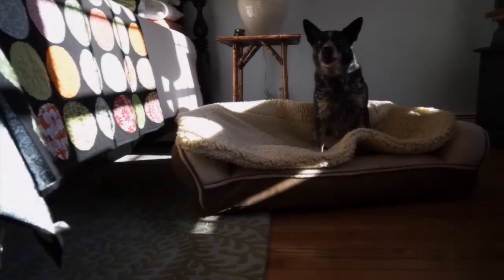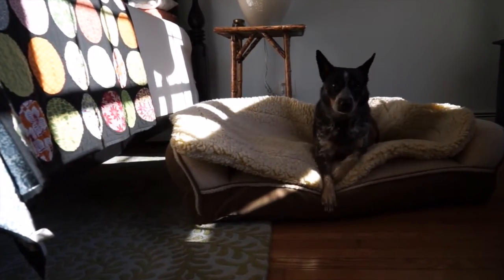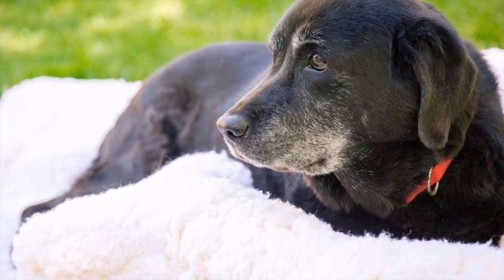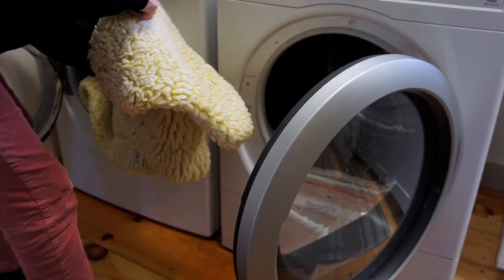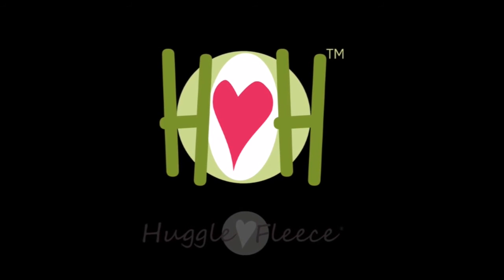There's no stuffing in HuggleFleece mats, just layers of softness supporting your dog. HuggleFleece is naturally hypoallergenic and stain resistant, an important quality for all of us dog owners. Just as welcome is the fact HuggleFleece mats can be washed endlessly without clumping, always springing back to their soft look and feel. HuggleFleece, it's what every dog is asking for this year.